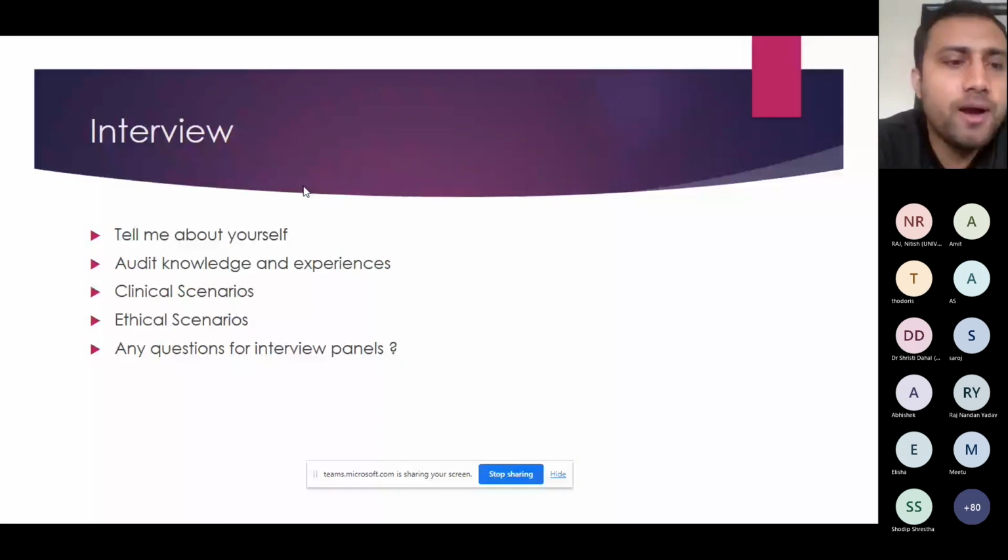Another question they might ask you about is audit knowledge and experience. It doesn't matter if you've not done audit or clinical research or any kind of publication back home. I mean, it does matter, but what matters most is your knowledge and understanding of it. So read thoroughly what an audit means. Even if you have not done it, you can outline your knowledge and you can impress them.